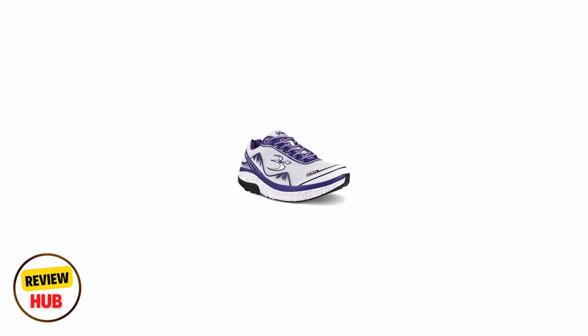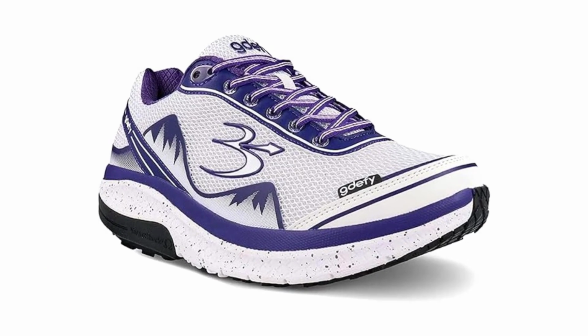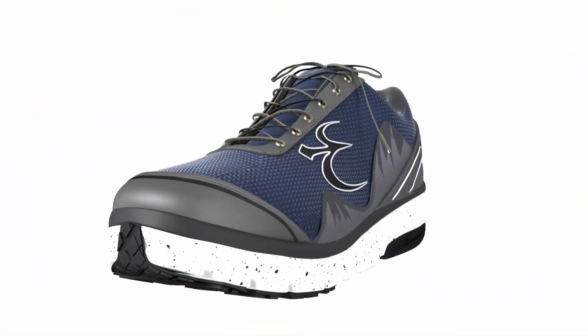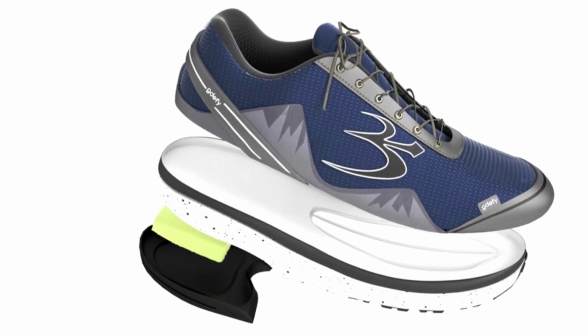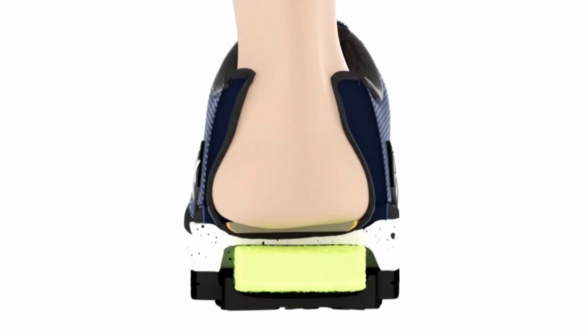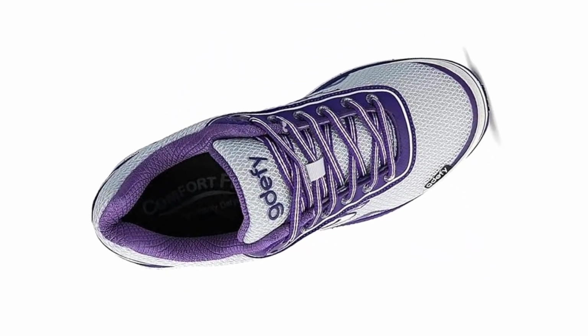Number 2. Gravity Defyer Women's Pain Relief Wide Shoes. Gravity Defyer Women's Pain Relief Shoes offer a revolutionary solution to alleviate various foot ailments, ensuring unparalleled comfort and support. Engineered with advanced arch support, these shoes effectively combat conditions like plantar fasciitis, providing relief from persistent foot and knee pain. The orthopedic design ensures a secure fit and helps enhance stability, making them ideal for individuals seeking optimal support. Crafted to address a range of foot concerns, including heel pain, these shoes boast a wide design to accommodate different foot shapes. The inclusion of a free orthotic further enhances the footwear's adaptability to individual needs.